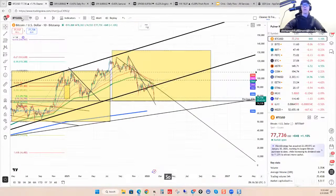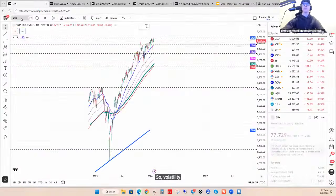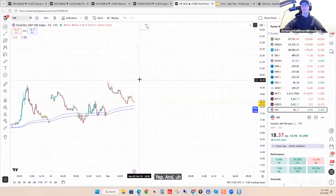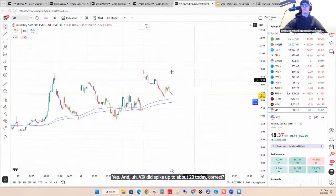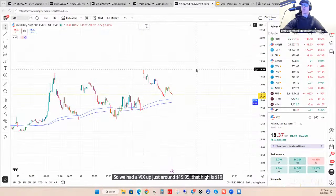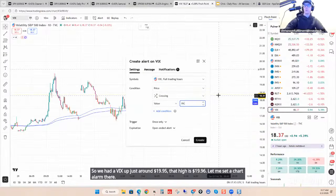So volatility. Yep. And VIX did spike up to about 20 today. Correct. So we had a VIX up just around 19.95. That high is 19.96. Let me set a chart alarm there. 19.96.